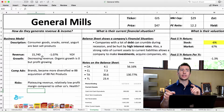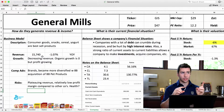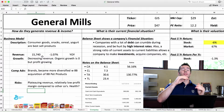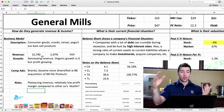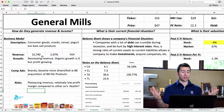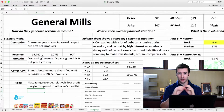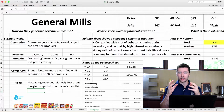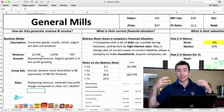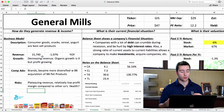Then interestingly, they just had a unique acquisition of, I think, Blue Buffalo pet products, something along those lines, for $8 billion. So they're trying to go beyond just human consumer goods and go to pet consumer goods. An interesting move. However, there's a lot of questions about whether or not that'll actually provide a significant ROI or be a great means for overall growth.